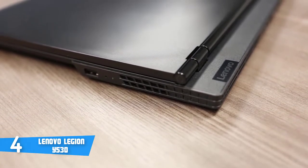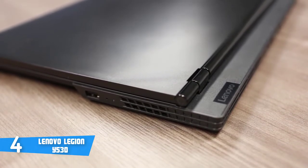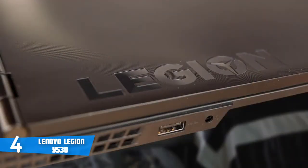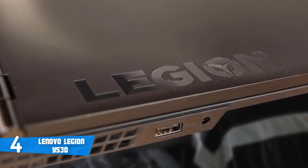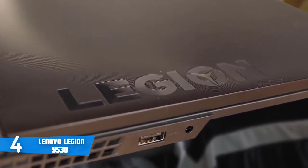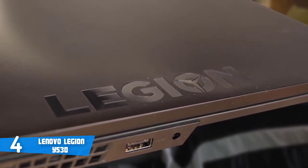When it comes to connectivity ports, you'll find one USB 3.1 with a combined stereo jack at the right side, while on the rear you can get one USB 3.1 Type-C port, a mini display port, one USB 3.1 port, HDMI, gigabit LAN, power and a Kensington. So as you can see, you'll be well supplied with everything you need.